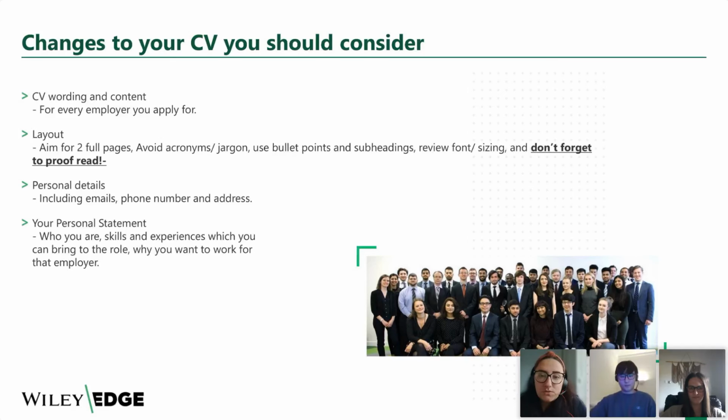Creating a CV is not a one-off. It should be a continuously updated document. So make sure you are reading your job descriptions when you are looking to apply for roles.